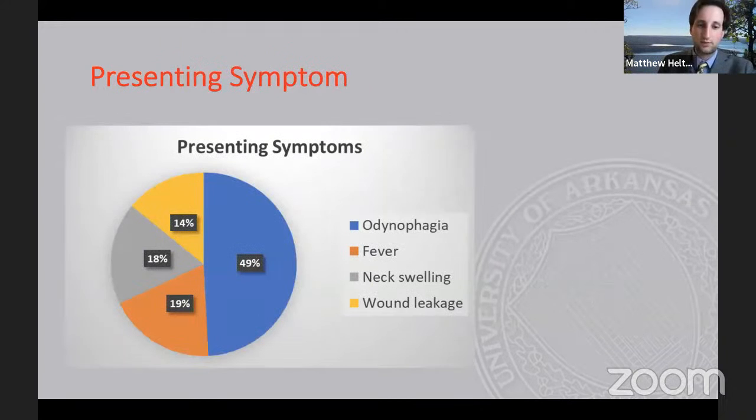And for the presenting symptom, half of patients presented with odynophagia, 19% presented with fever, 18% with neck swelling, and 14% with wound leakage. These are all things we mentioned prior. The favorite is odynophagia, followed by concern, but then half of patients presented with symptoms or signs of infection.